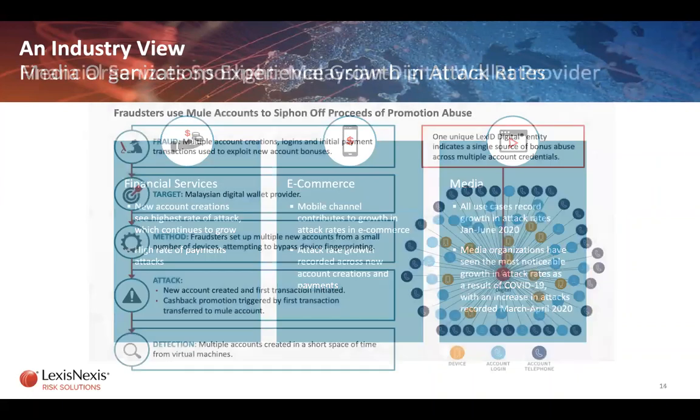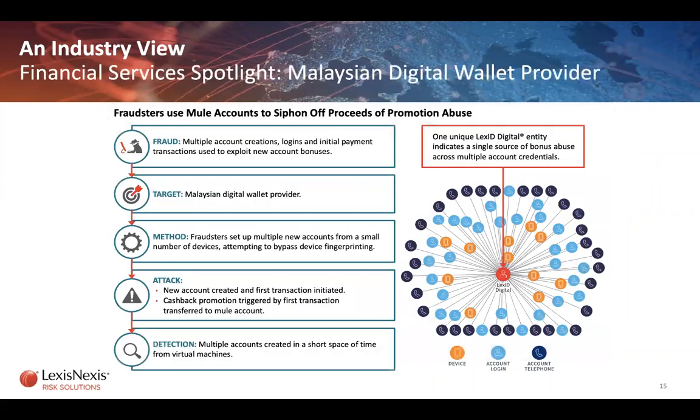So looking at financial services as an example of what's going on, this is a Malaysian digital wallet provider. So really, this is mobile money transfer services, digital wallet services that they're looking to do.